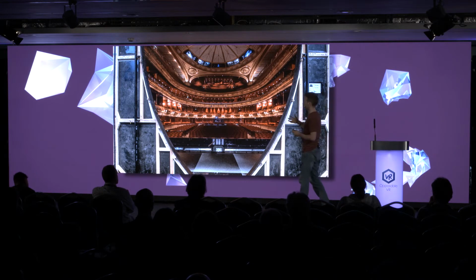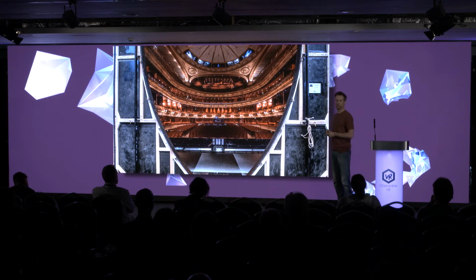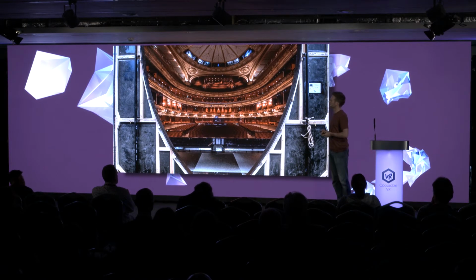And there's a sense of magic here, and we have to keep magic at the core of everything that we do, and if we don't, we won't have any audiences in the future.